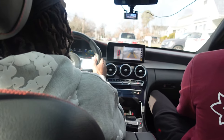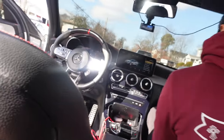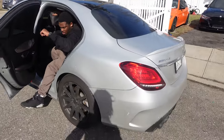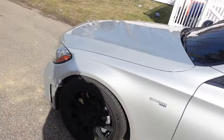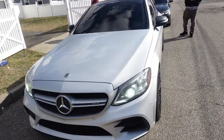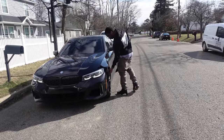View's about to look like Mondris now. Yo, I'm fucking sweet. Put this shit in the front. In the thing. Nah, but yo, I love this shit. Like, what the fuck? People been talking all this bullshit about this C43, 385 horsepower. Deadass. Which one? Oh, yeah, I'm going that way anyway.